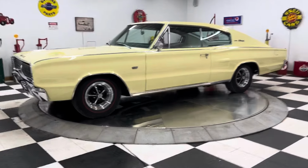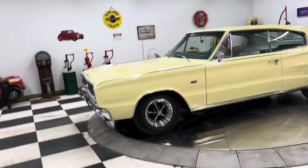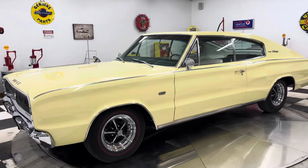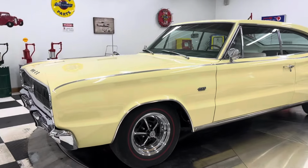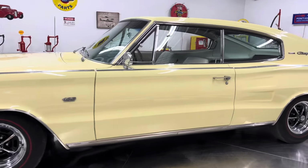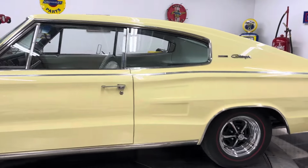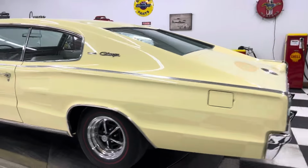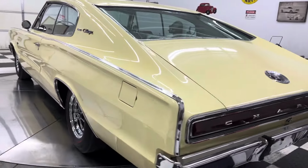This car is one amazing car, everybody. I'm telling you what, I'm around, I see all kinds of muscle cars. This car is one amazing automobile. The paint, the bodywork, the interior, the undercarriage. If you're looking for a piece of muscle car history, here it is, 1966 Hemi Charger.